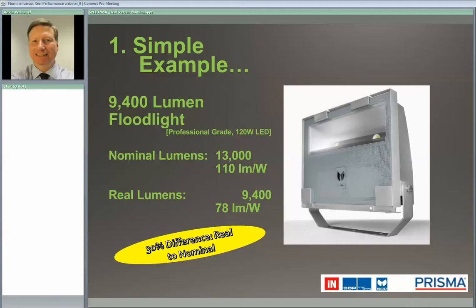Now the issue here is if someone is quoting their competitor's floodlight with, say, 10,000 lumens and someone chooses it instead of this one, they would be making a big mistake, because by the time their nominal lumens were derated, this would be superior. So you could make a mistake.